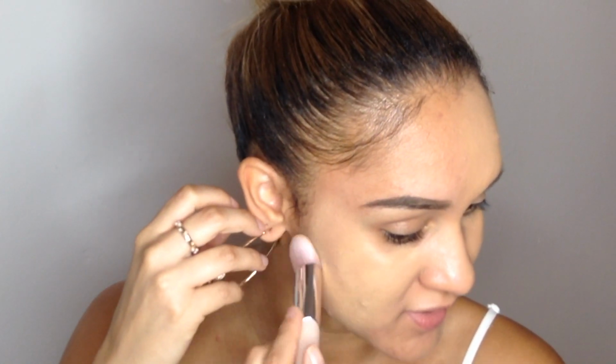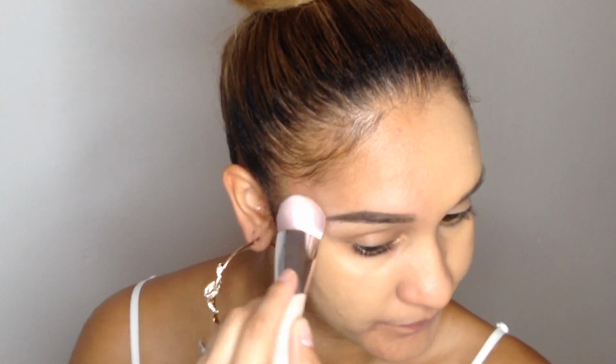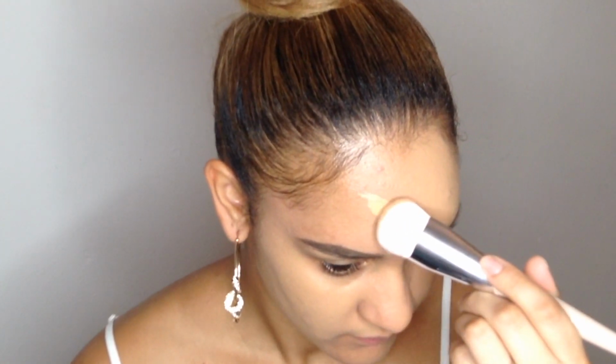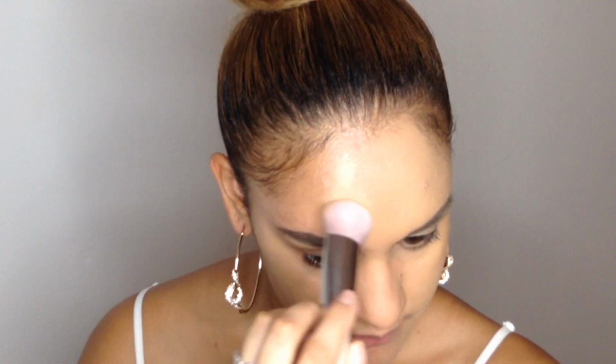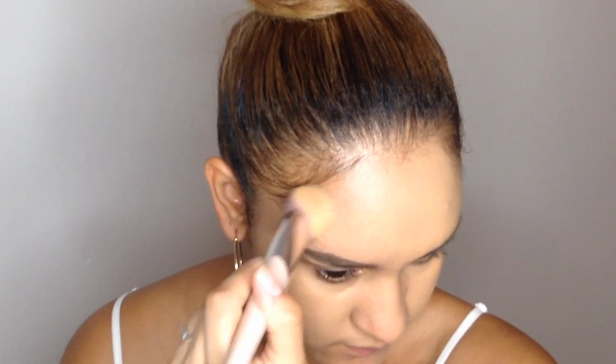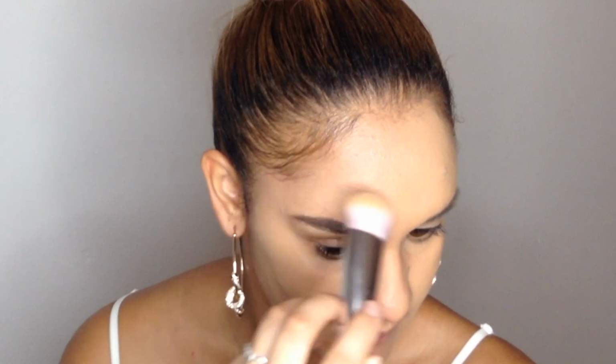The brush is super gentle, but again, I'm so used to the sponge. Like, I really like sponges more to work with. But I feel like it just glides on easier with the brush. Let's just continue to see. Like, I'm obsessed already, you guys.